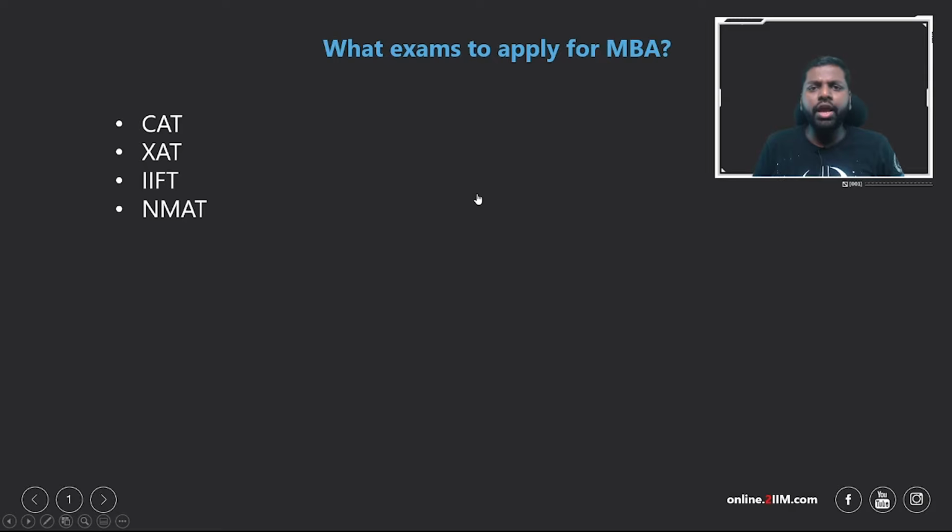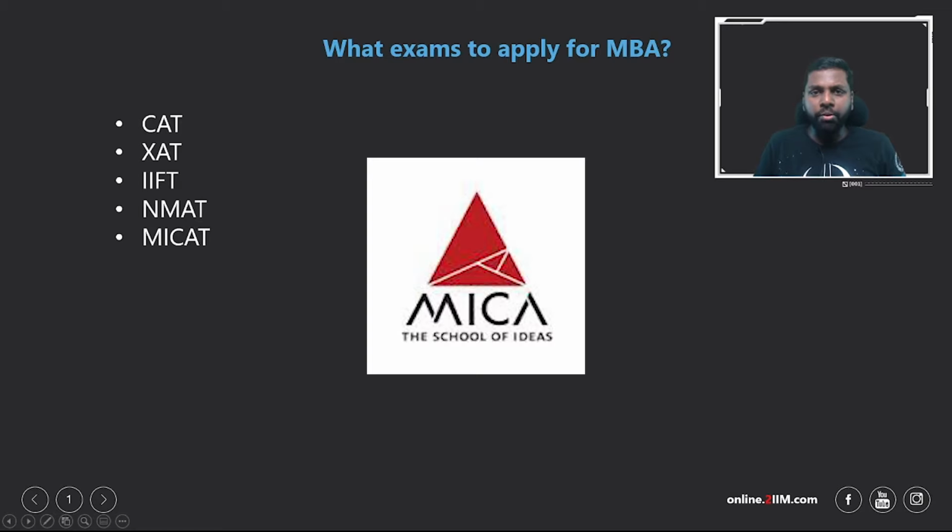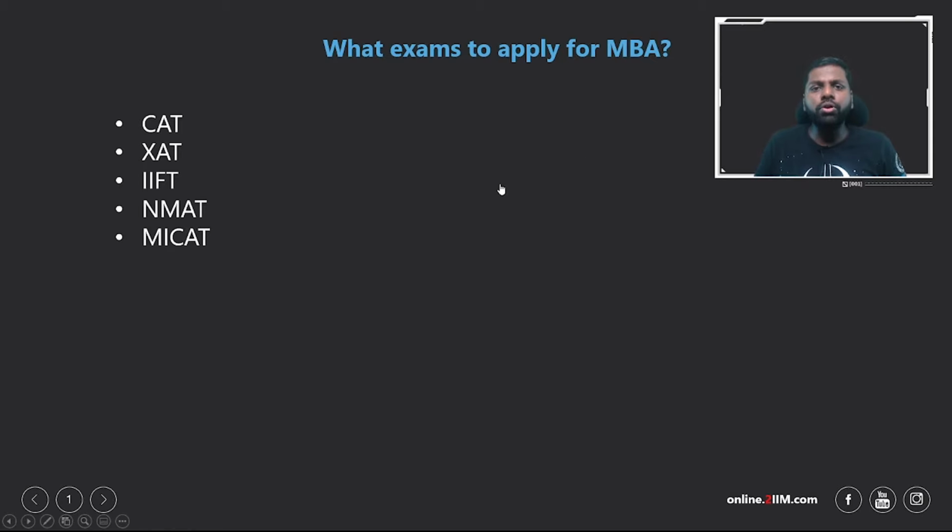NMAT does not have GK. NMAT has predominantly the same three sections, with slight tweaks in how questions will be asked in each section. MICAT is conducted by Mudra Institute of Communications, for getting into, obviously, MICA. MICAT can be taken as MICAT 1 or MICAT 2. The best of the two scores will be taken into account. MICAT will also have GK, and you need a valid CAT score, probably a more than reasonable CAT score, to apply for MICAT and get to the second rounds.